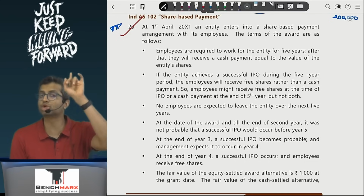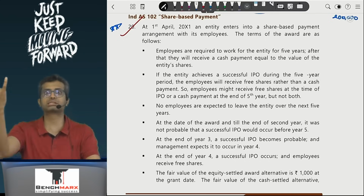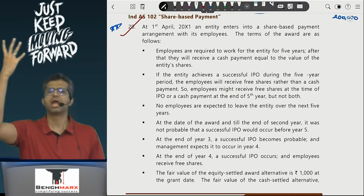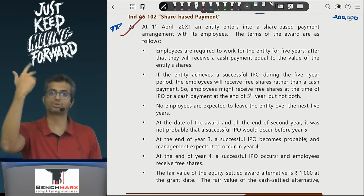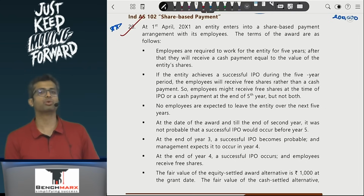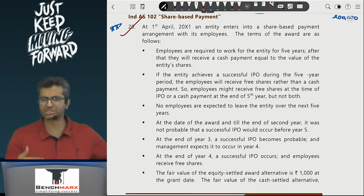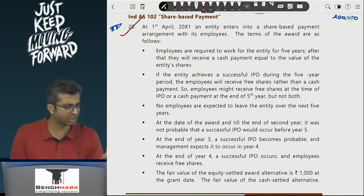But this is to be done when the employee has a choice: if the employee wants cash, the employee takes cash; if the employee wants shares, the employee takes shares. You will have such choices once you become a CA. You will say, sir, don't show us castles in the air, let us first become CAs. Okay, this question is slightly different. When you read this question, it will appear that either the company can give shares or the company can give cash.